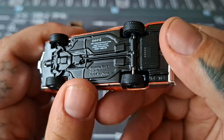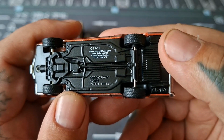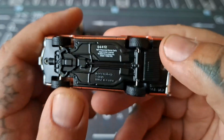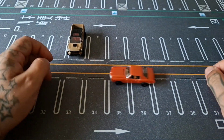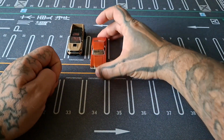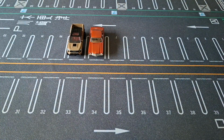So this casting first appeared in 2019. Surely Monte Carlo. Yeah. Very cool. Very cool. Rolls perfectly fine with no wobble issues whatsoever. So that is a very good model. I do really like that one.